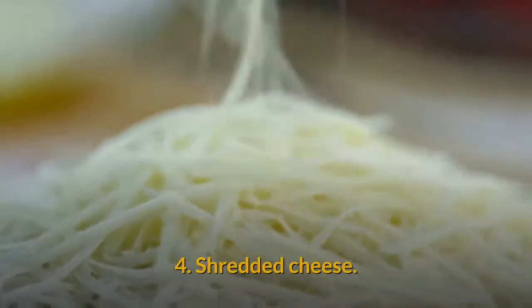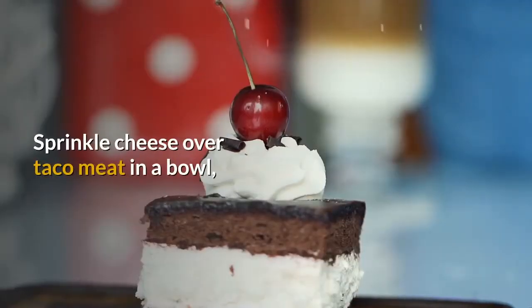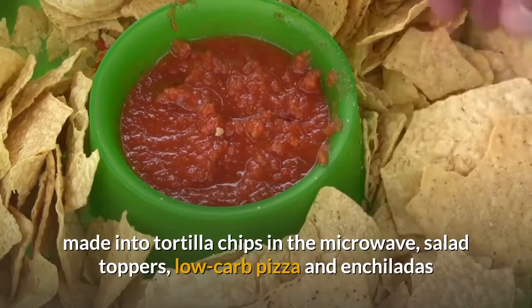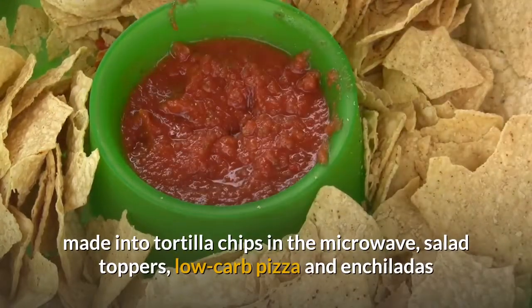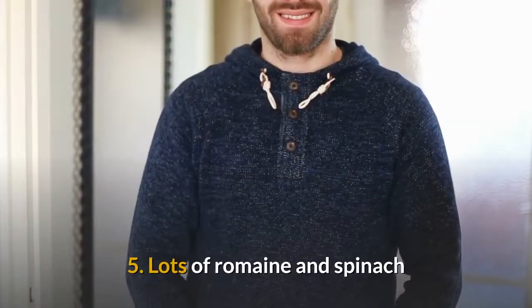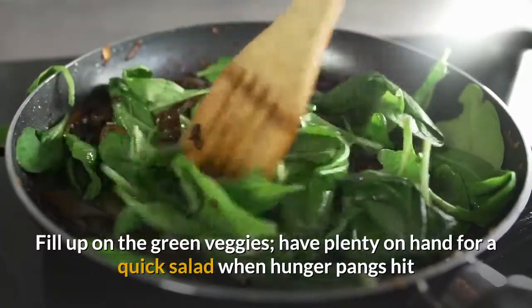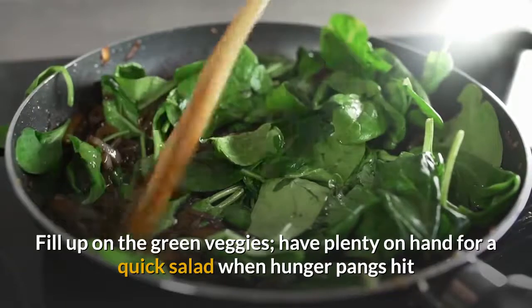4. Shredded cheese. Sprinkle cheese over taco meat in a bowl, made into tortilla chips in the microwave, salad toppers, low-carb pizza and enchiladas. 5. Lots of romaine and spinach. Fill up on the green veggies, have plenty on hand for a quick salad when hunger pangs hit.